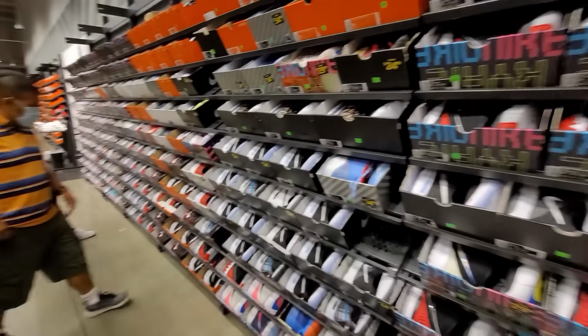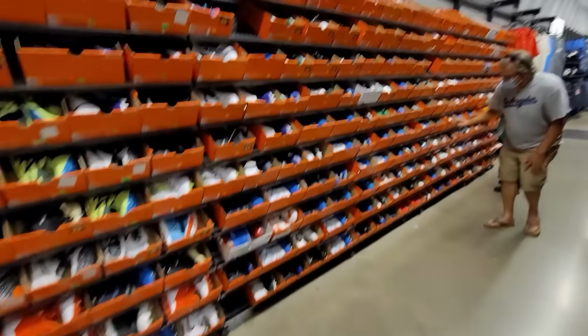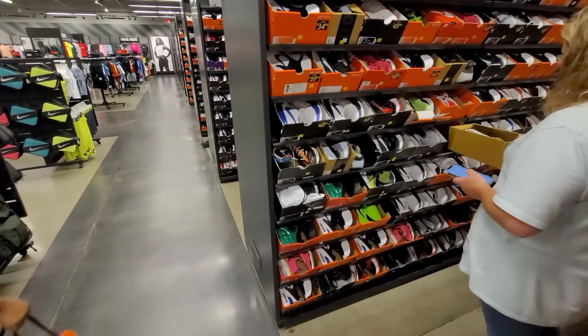I think they're speaking English. I still can't understand. They have a separate section for cleats now, which is definitely interesting. I've never seen that before. Oh snap, I'm tripping. I don't think I checked the smaller sizes. So yeah, 9 and below, let's check.